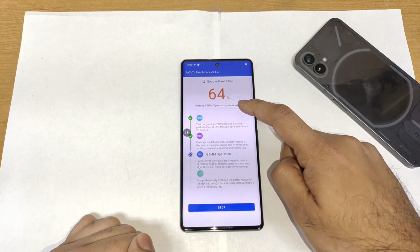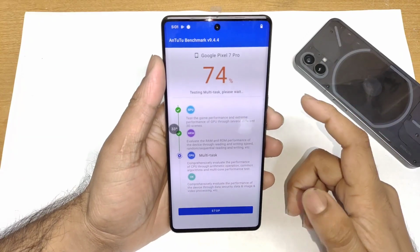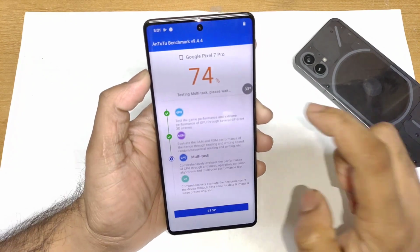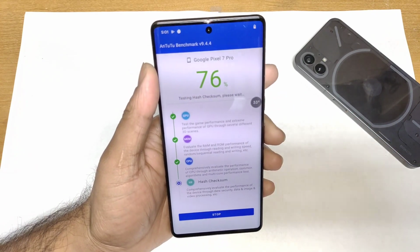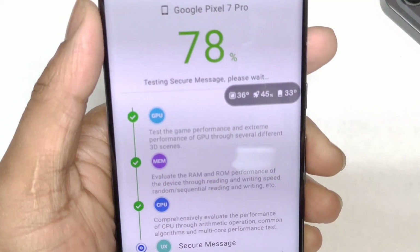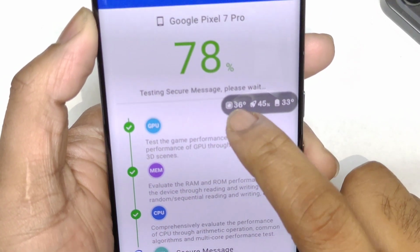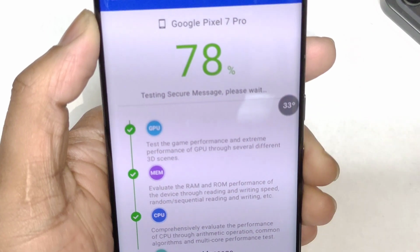So this is the overall temperature after 64% of the benchmark test, 31 degrees Celsius. Right now, as you can see, friends, the temperature has increased up to 33 degrees Celsius at this moment, after 74%. And overall, you can see the temperature of the CPU inside and the battery temperature: 36 degrees Celsius is the CPU temperature inside and 33 is the battery temperature outside.